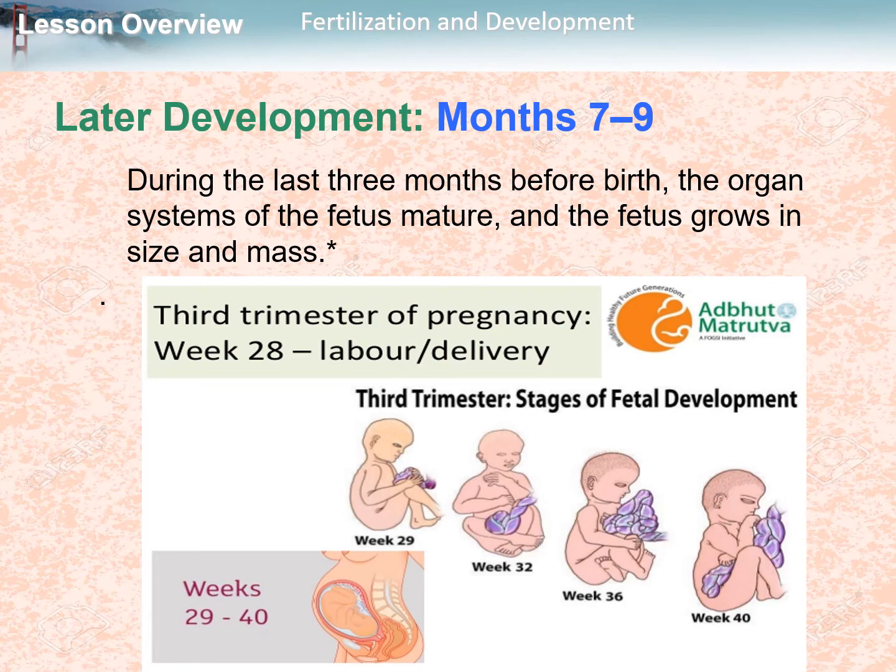Now on the third trimester, that is the 7th to 9th month, during these last 3 months before birth, the organ systems of the fetus mature and the fetus grows in size and mass. The fetus doubles in mass, and the lungs and other organs undergo a series of changes that prepare them for life outside the uterus. The fetus is now able to regulate its body temperature, and the central nervous system and lungs complete their development.